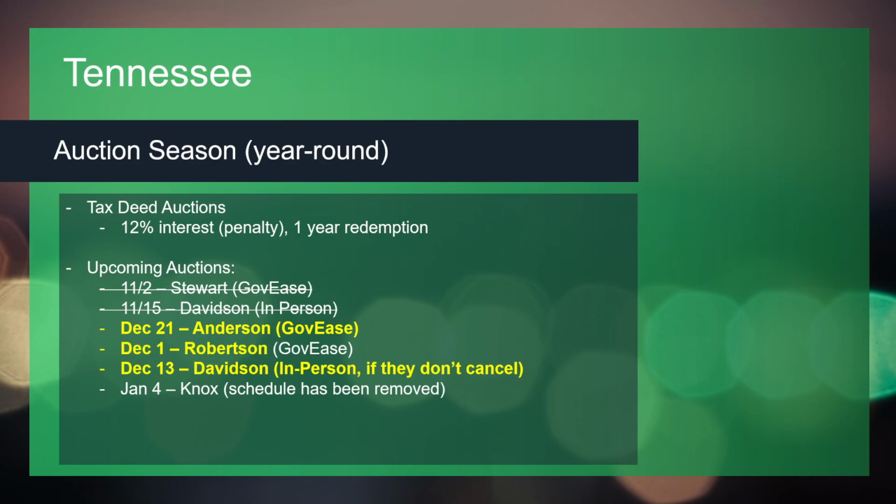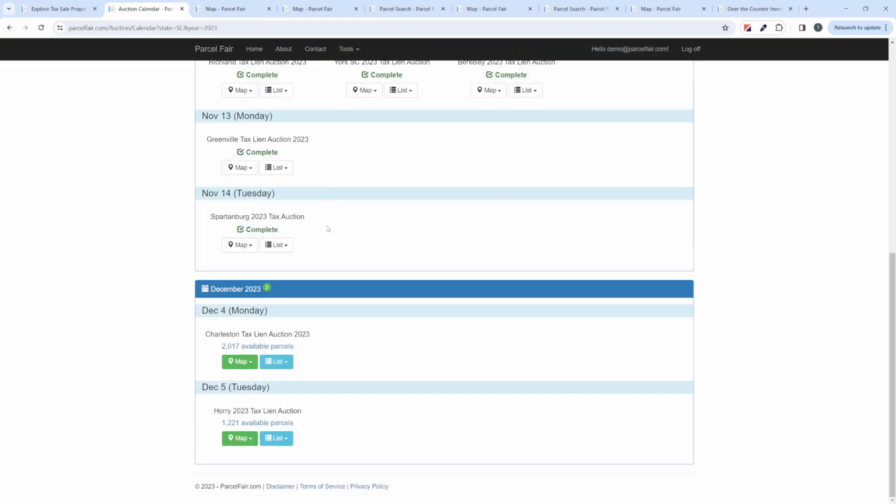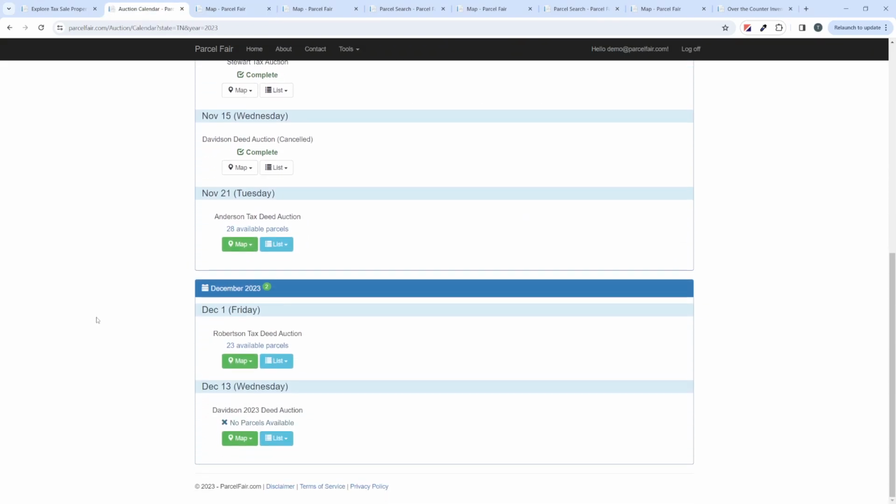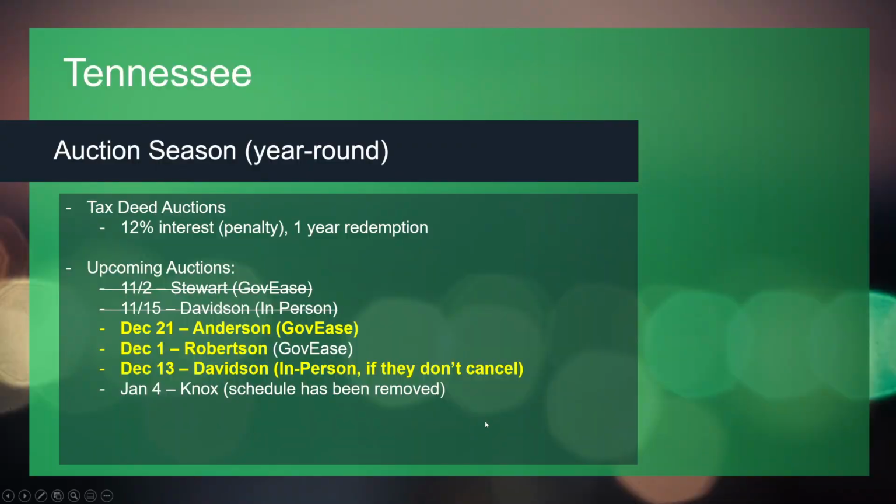Let's go check. I think we have a date that's wrong on the slide, so let's go to the calendar and see what the real date is. Oh, okay, so it is December 1st, Friday for Robertson. It's just they're out of order. That's the only thing confusing here.